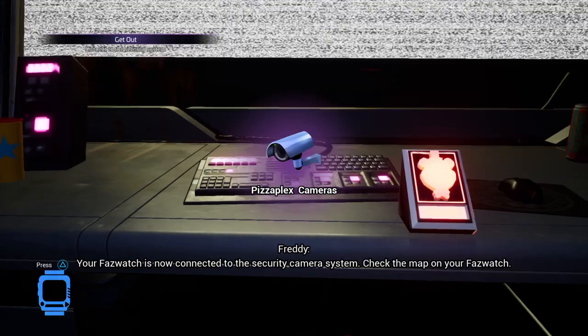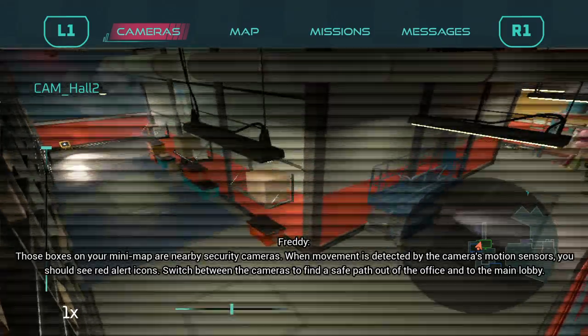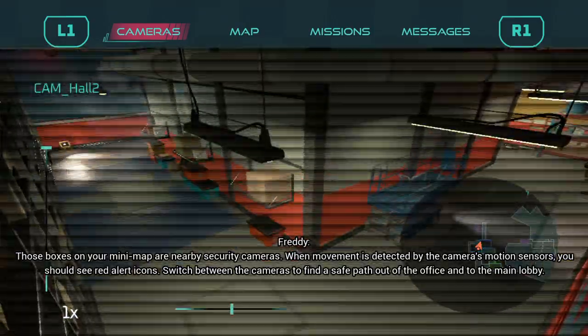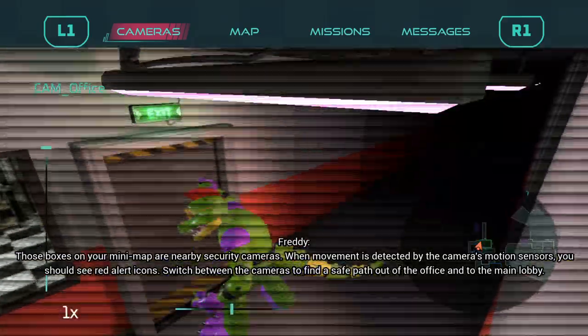Your fast watch is now connected to the security camera system. Check the map. Those boxes on your mini-map are nearby security cameras. When movement is detected by the camera's motion sensors, you should see red alert icons. Switch between the cameras to find a safe path out of the office and to the main lobby.